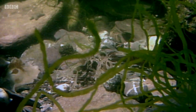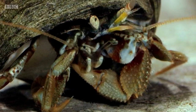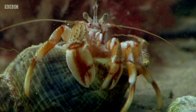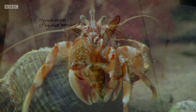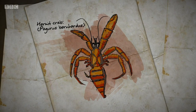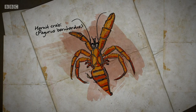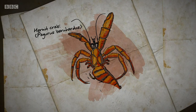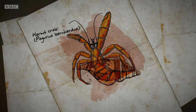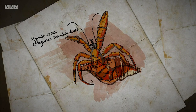Empty shells are put to good use by one of my favourite rock pool creatures, hermit crabs. Hermit crabs use shells as a very effective defence against predators, and their bodies have evolved to fit them perfectly. Unlike other crabs, their abdomen has become soft and asymmetrical, and their back legs are very reduced, allowing them to fit inside shells. The asymmetry of their claws also allows them to close up the entrance to the shell as a defence against predators.